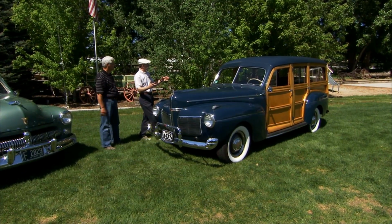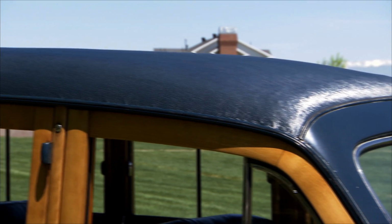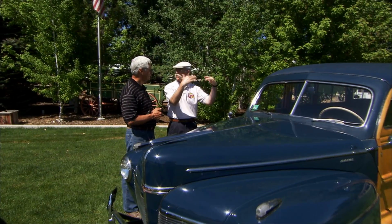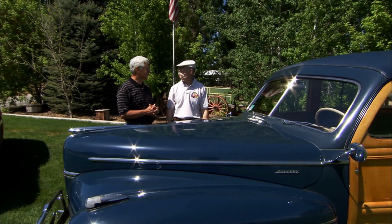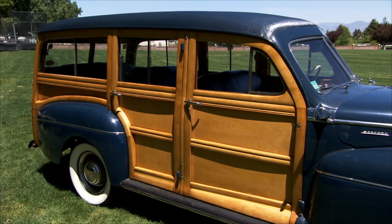Well, one of the things I noticed about this that's different than the Ford Woodies is you got a color matched top, right? The interior and the top was color coordinated. Well, and Mercs were always a step up. A step above, a little bit longer car, a little bit wider, a little more horsepower. I can't believe the wood on this being original. It's in fabulous condition.